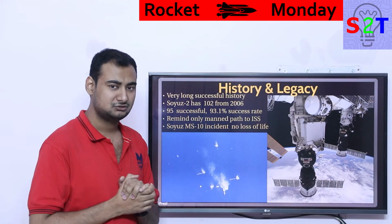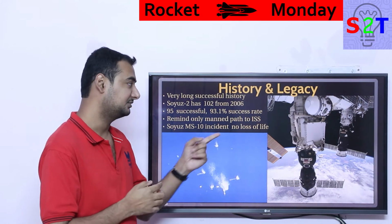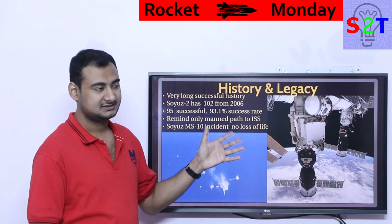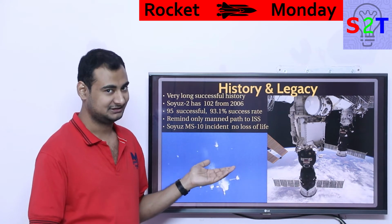And you may say China could do that. Yeah, that is true, but China is not allowed to talk with the ISS, so that's an issue. So what does that mean? That inherently means Russia could charge whatever they wanted to charge.